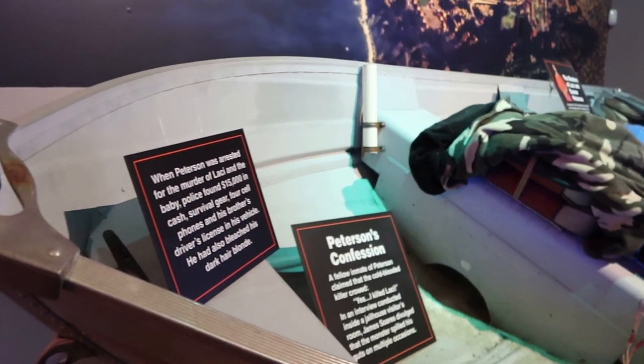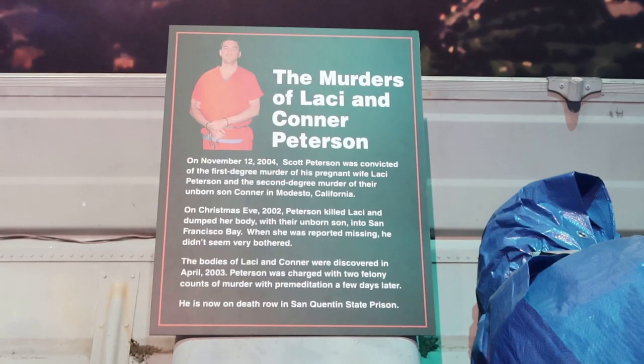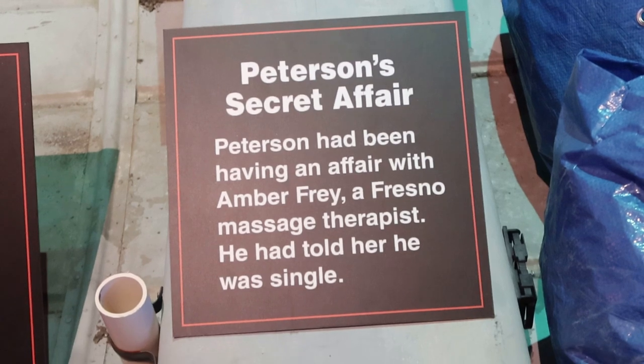This is the boat that was used in the Lacey Peterson murder. Some more information about the case. So we just all did the lineup. We had our mug shots taken here. There's a really cool section of conspiracy theory stuff. They have the OJ information and the poor little JonBenet Ramsey information. That's such a sad and heartbreaking story. And then they have the Lacey and Scott Peterson boat over here.